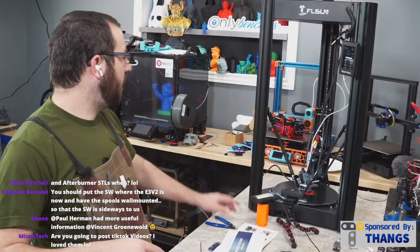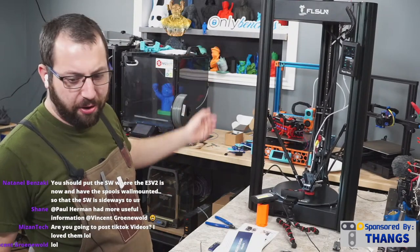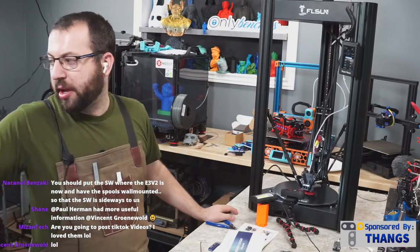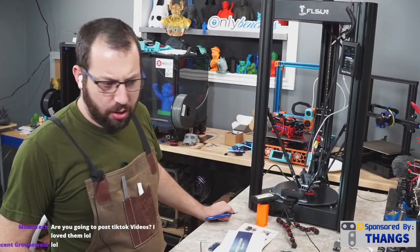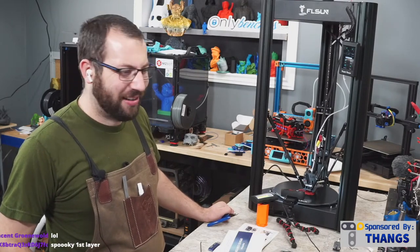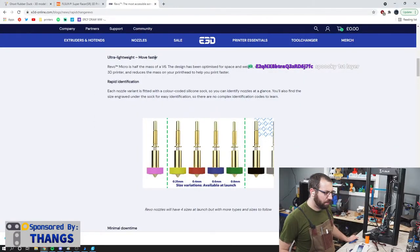Yeah, I was seeing that post. Maybe I might put the Switchwire there and have the spools mounted up there. I don't know yet. I gotta figure out where everything's gonna go, because I'm gonna be moving some stuff around still, like a workbench and whatnot. So we'll see. Am I gonna post on TikTok? Maybe? I hate TikTok, but yeah. I gotta do the social medias if I wanna be one of them influencer type people.